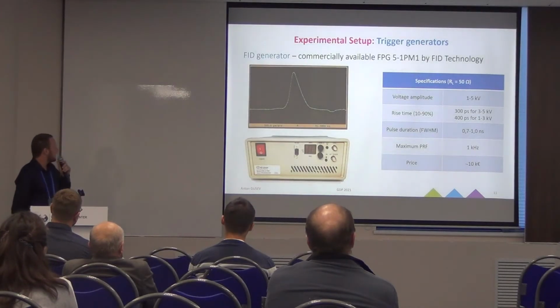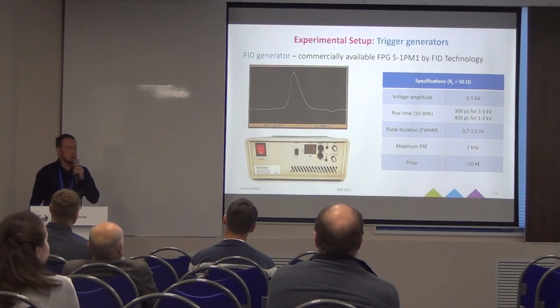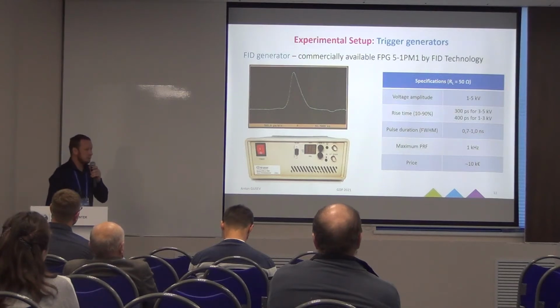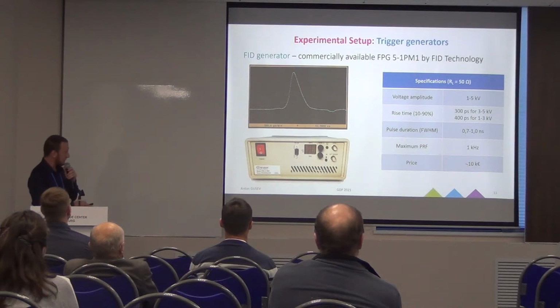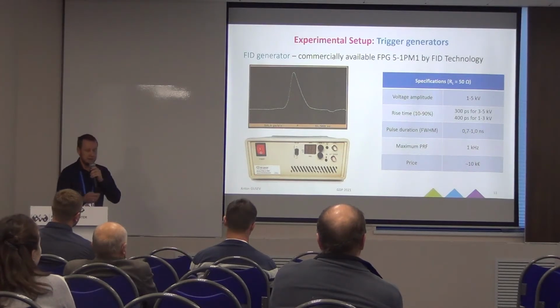We continue. Speaking about trigger generators, we used two of them. One of them is an off-the-shelf generator, so it's a standard model. The second one was tailored. Starting with the standard model, it's a FID generator, proudly produced in Germany, but I believe this technology came from St. Petersburg, obviously, from the laboratory of Dr. Gusev. Nevertheless, this generator works perfectly fine and delivers to the load pulses with the following parameters. The most interesting part for us is the adjustable output voltage from 1 to 5 kV.